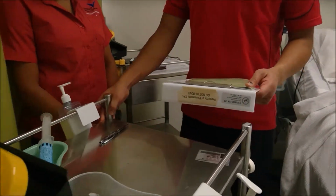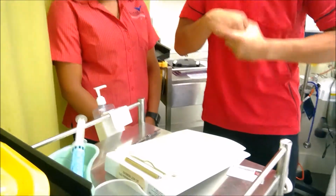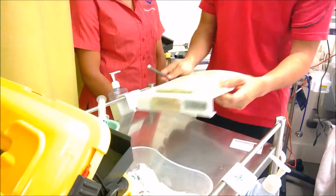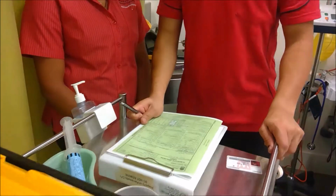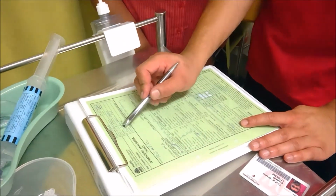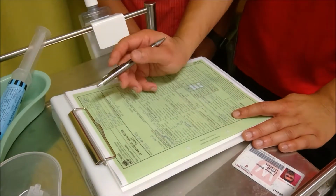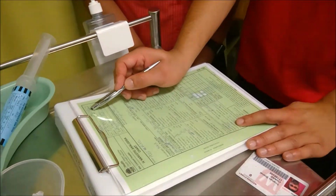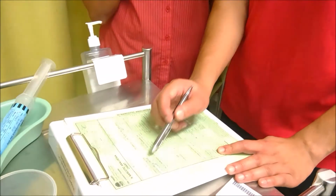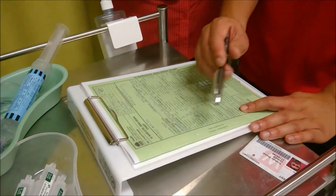Okay, second RN, I need to do a third drug check. We have Miriam Adib lying in bed. Her date of birth is 7th of the 1st, 1969. Her MRN number is 174963. She has no known allergies, and she's come in today for post-fractured ribs.